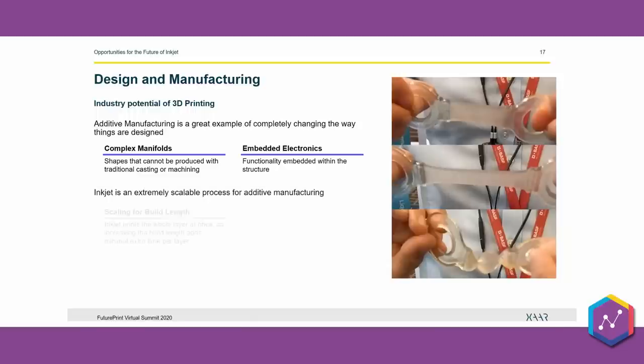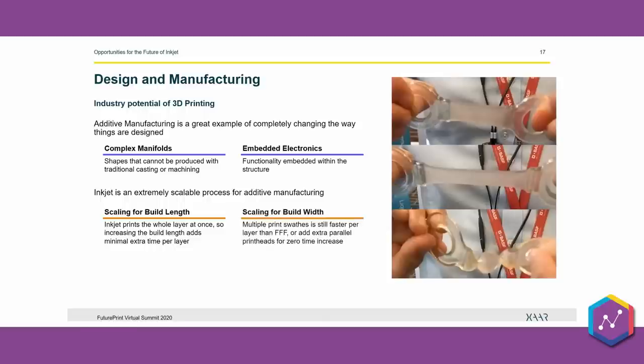But then it's also extremely scalable for additive manufacturing. So the build length is just a case of printing slightly longer. So if you've got something that takes 2 seconds per layer to print all at once, increasing that build length by 50% is 3 seconds per layer to build the entire layer all at once. And then scaling for build width, you either just print multiple swaths, which is still 4 seconds per layer versus 2 seconds. So that's much, much faster than other processes. Or you just add parallel print heads for 0 time increase.